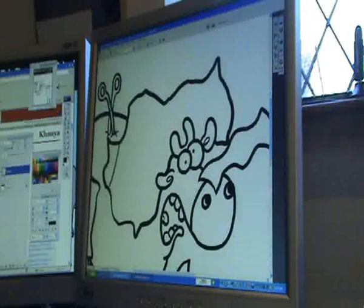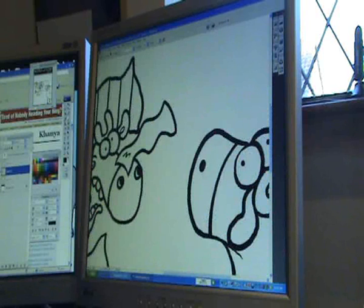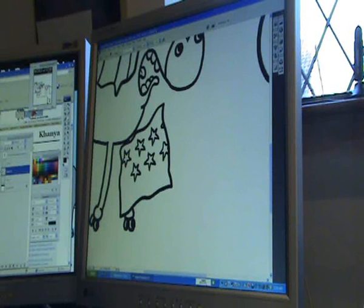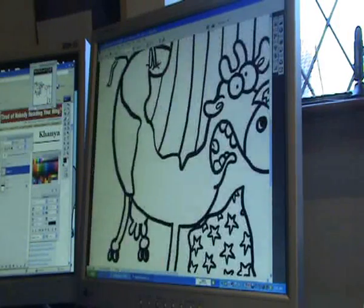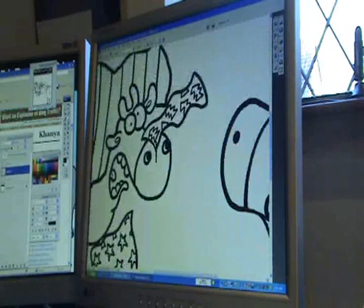Anyway, finishing off doing the wrapping paper designs. I think you can tell why I don't design wrapping paper. It's not good, but there you go. I didn't copy and paste these stars. I drew them out. I don't know why I did it really. I could have copied and pasted them, but in the end I just went, oh, sod it, I'm just drawing them.